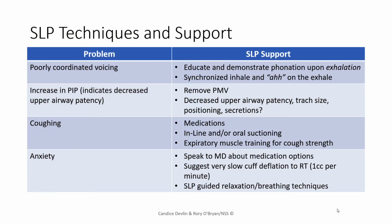Okay, so what can we do when we're in the room? A lot of what is happening is the respiratory therapist is working the vent, and we may be there to offer suggestions and kind of gently suggest what we would do if it's not as much of an experienced RT. But things that we can do for the patient is if they're having poorly coordinated voicing, you could demonstrate phonation upon the exhale. They may have difficulty coordinating. They may start to try phonating on the inhale. So just kind of reteaching to phonate on the exhalation. You can do synchronized, inhale, on the exhale, right? So like relearning to phonate on the exhale.